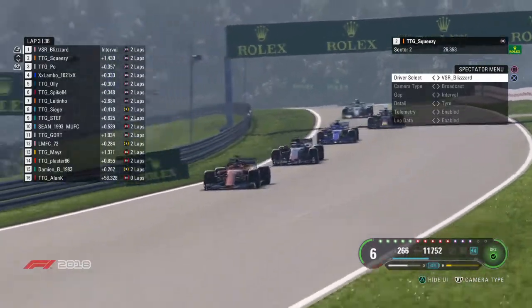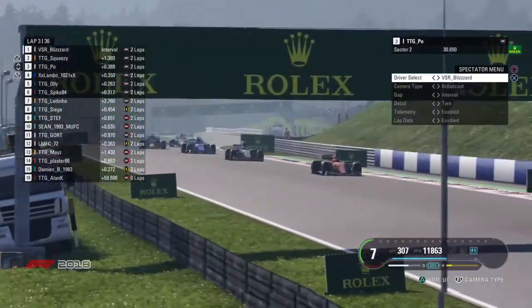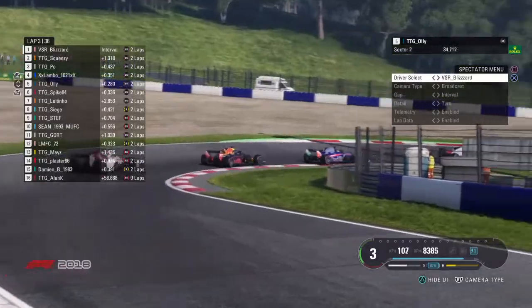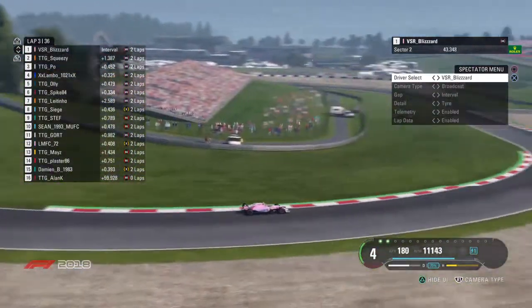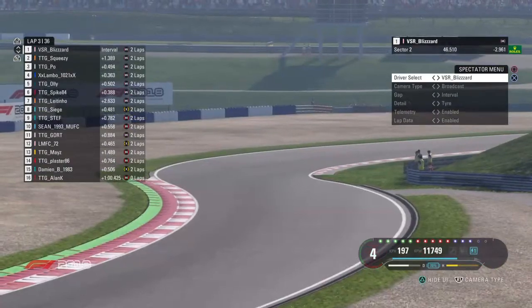Going down this long straight towards turn 4, downhill as well, you get that advantage of DRS as well as the better traction. Here comes Ollie there. Did he try and move on Lambo? He did think about it. Spike is also involved in the battle as well, so watch out for him. But Blizzard leading the way from Squeezy, Poe, Lambo, Ollie, Spike, Lightinho, Siege, Steph and Sean. That is your top 10 so far.